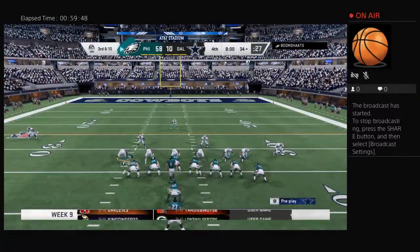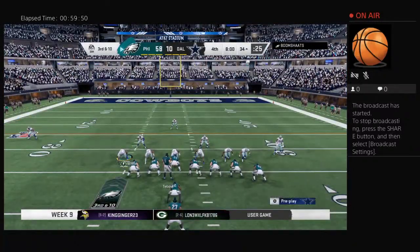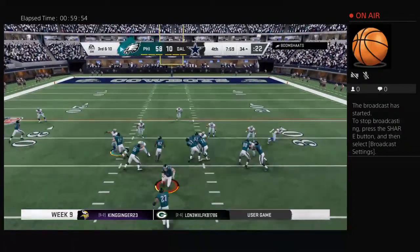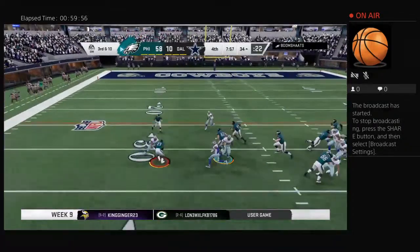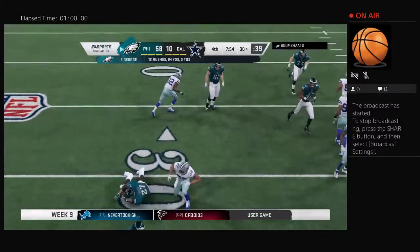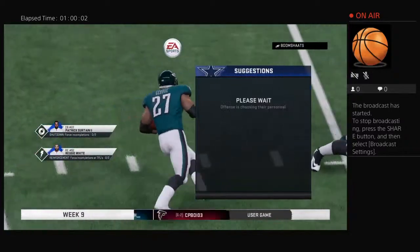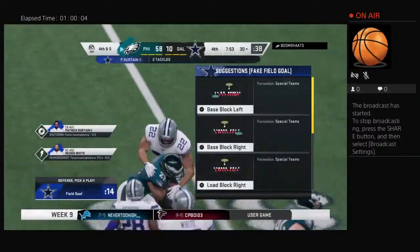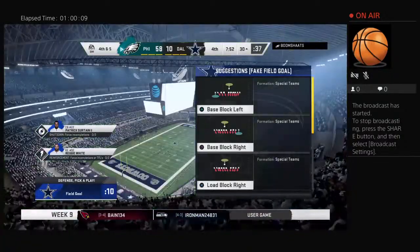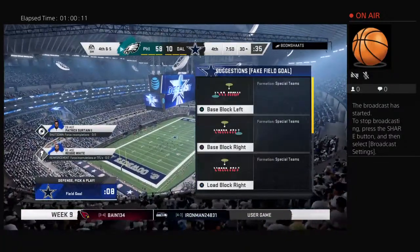Two runs for a net gain of nothing. Now here's third and 10. They'll keep it on the ground. George, and they're going to get him down well short of the first as he can only get this to the 30. Call it a gain of 4 yards, and it'll bring up fourth down.